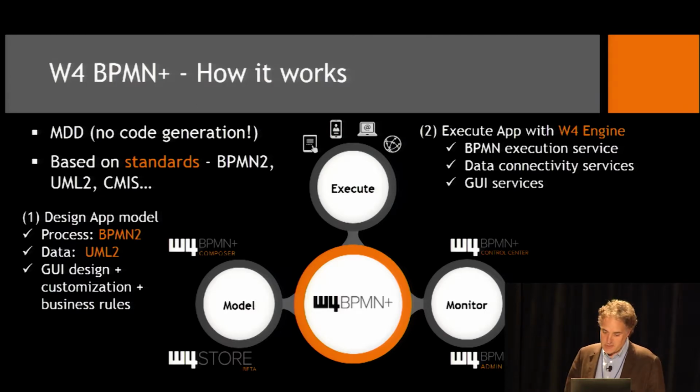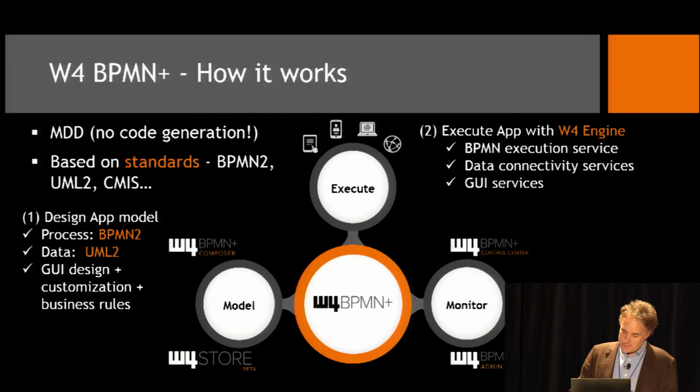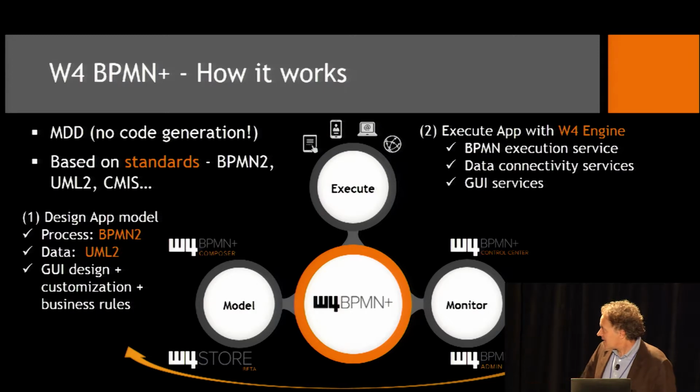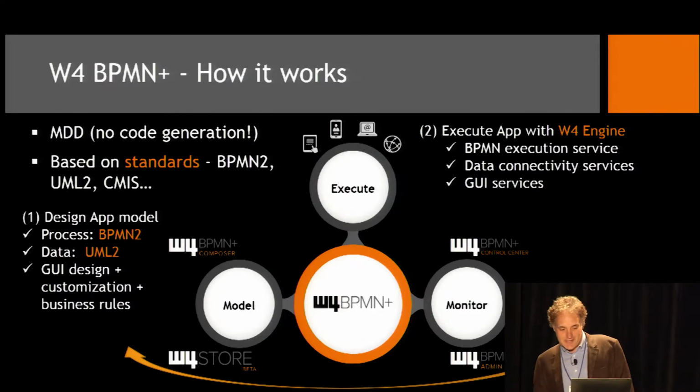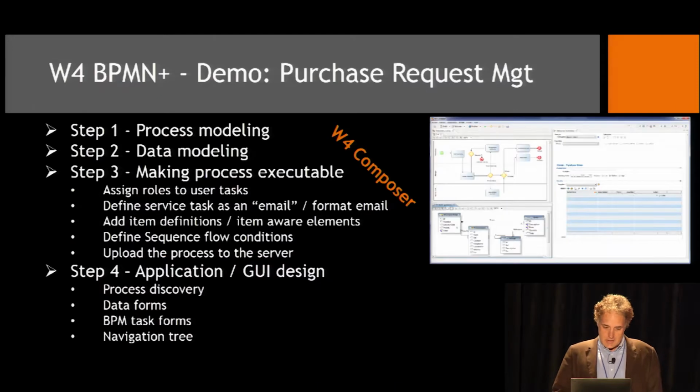The second step is to execute the application. So we have a W4 engine, which provides different kinds of services, including BPMN execution services, data connectivity services, and UI services. And of course, the last step is we have admin tools and monitoring tools that allow us to keep track of what's going on. Then we can run the application and improve it little by little through short, agile iterations. So let's go to the demo now.